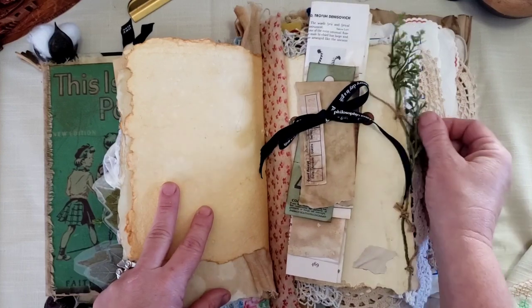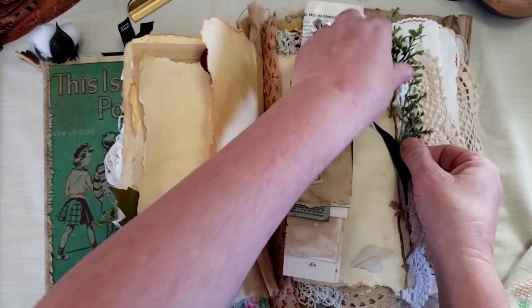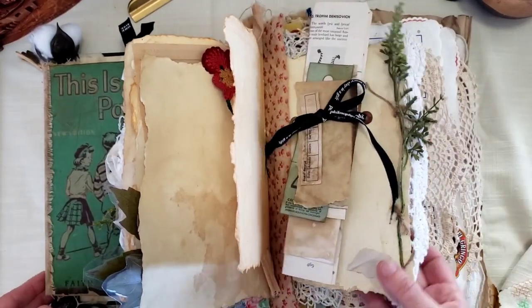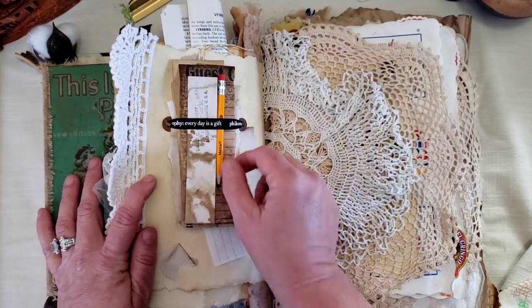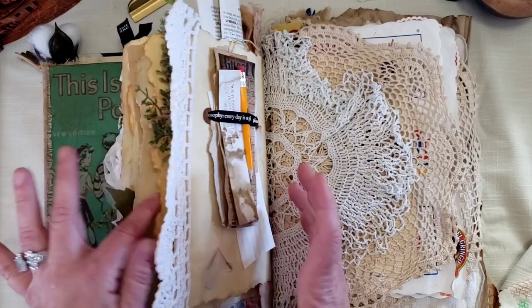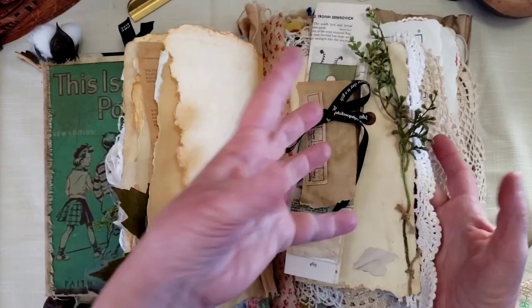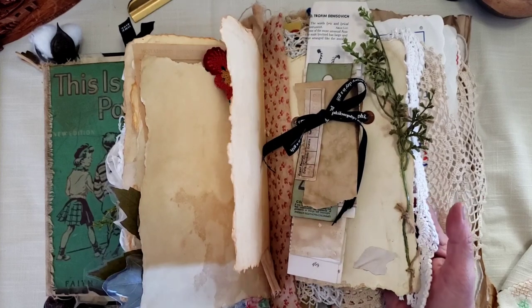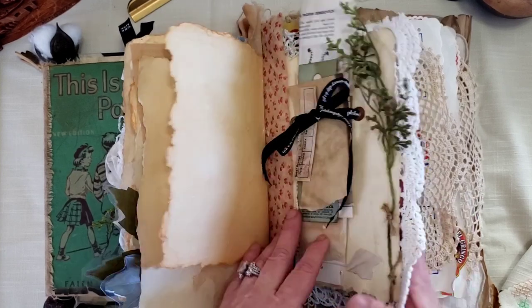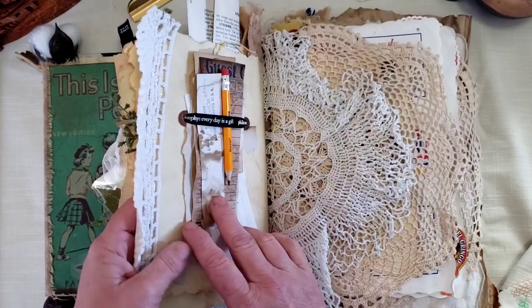And the twig here, I try to keep it turned that way so that it shows when the book is closed. On the other side, it's just the other bundle of pages and a pencil tucked in there. And of course, you can untie this to make it thicker and add more to it, or take stuff out and then tie it tighter. It's not glued or anything like that, so you can untie it and do your own thing there.